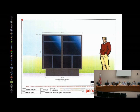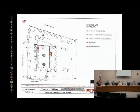The menu board meets our requirements of 30 square feet and 6 feet high. That's slightly different than the one you looked at last month for the Starbucks, which in that zone was allowed to be slightly larger, but here it's 30 square feet total for the menu board. The location is going to be behind the building where the drive-through lane will be. It's item 4, the little red dot 4, where the menu board will be located.